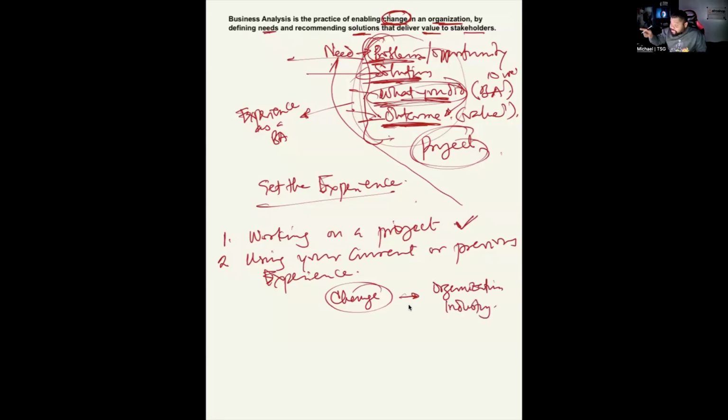Anybody who gets it, I'm giving that person 20% discount straight up. Straight up. I'm giving you 20% discount if you get it. What am I talking about? 50% discount if you're able to give me an answer. But I know you'll not be able to give me an answer. Give me a forward-thinking, progressive organization or industry that does not undergo change. If you know of any, put it in the chat.